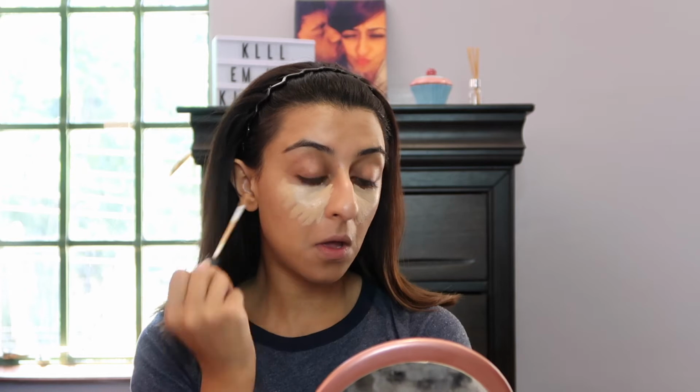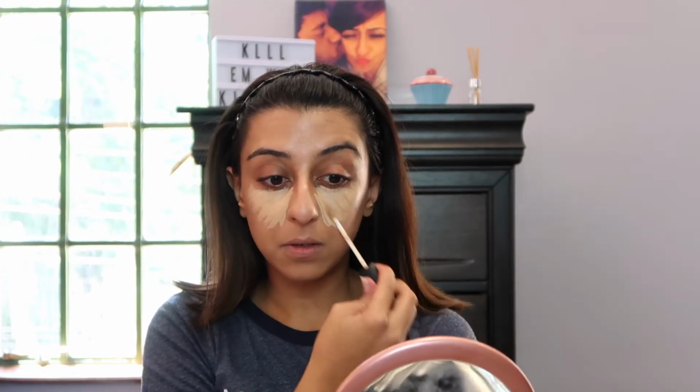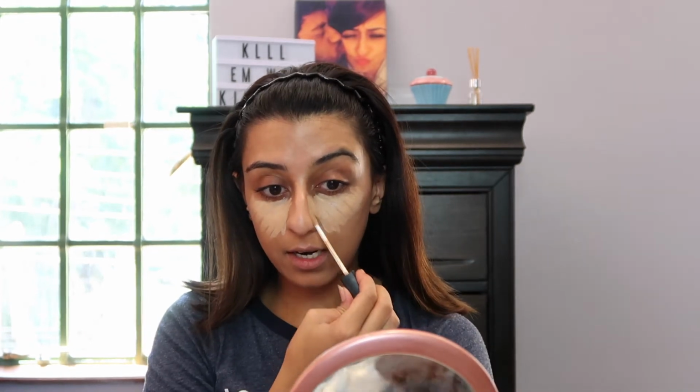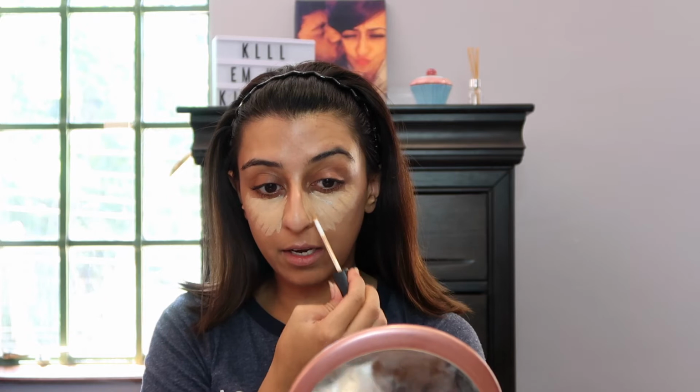And I like to go really light first and then use a neutral beigey shade and then blend these two in together. And I recently started going right to the edge of my nose, just so you don't get that harsh ending line with your concealer, and then I take it all the way up.